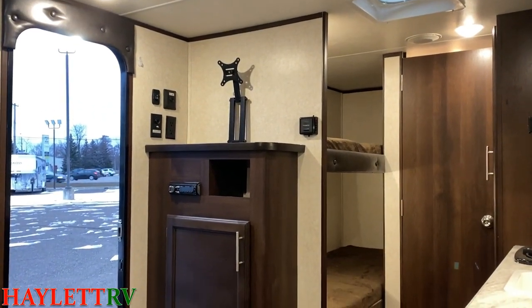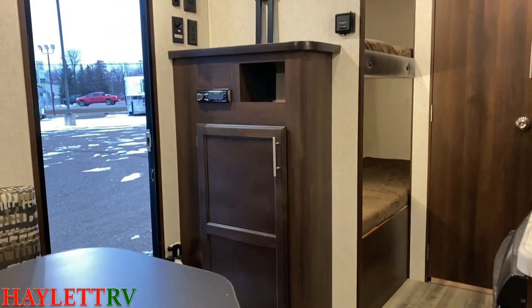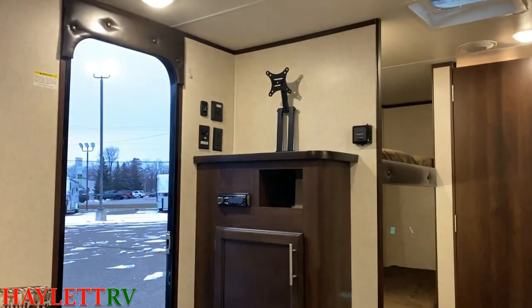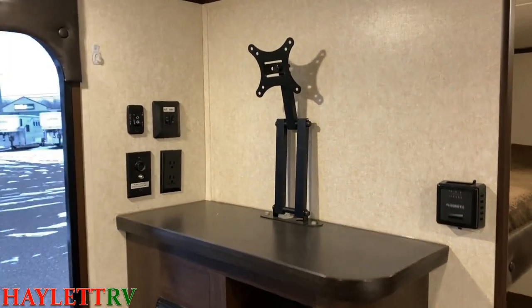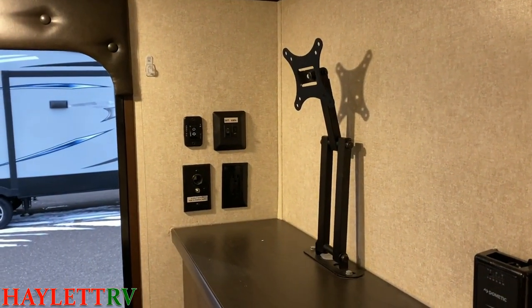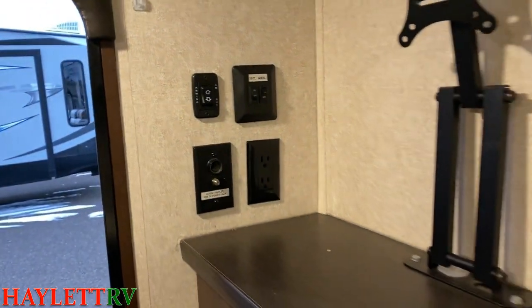Now, if you're sitting at the dining table where I am right now, this is about what you would see. Originally, this would not have had that handy TV mount up there. Previous owners put that in themselves. It's a nice articulating mount. Although it's installed in an unconventional way, I don't know that I dislike it. In a way, it makes a lot of sense because you can point the TV right down where you want it. All your controls for what little there are in this RV would be located right here, by the way, including the switch for the power awning.